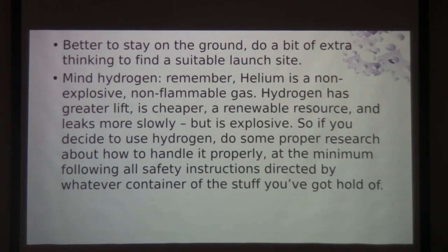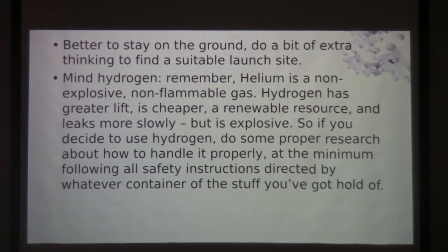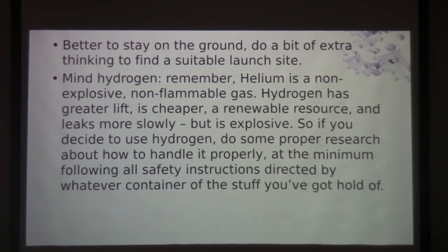Common sense. Yes, sir. Just a quick question on altitude. How do you calculate your altitude if you don't have a pressure sensor? I think Whisper will tell you through the GPS. Yeah, correct.